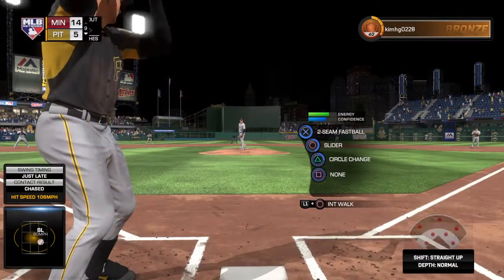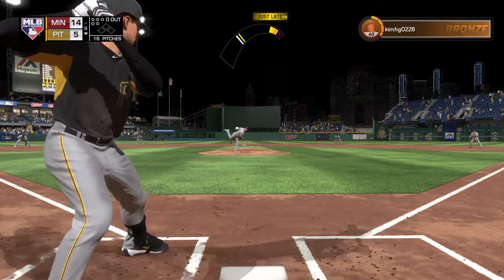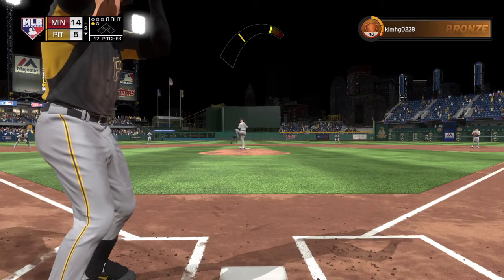Stepping in, Jordy Mercer. 2 hits in 3 at-bats for him in this one. Jordy. He's ready. Here's the first offering. And this is going to be fouled into the diamond level seats. Bases are empty here with nobody out.